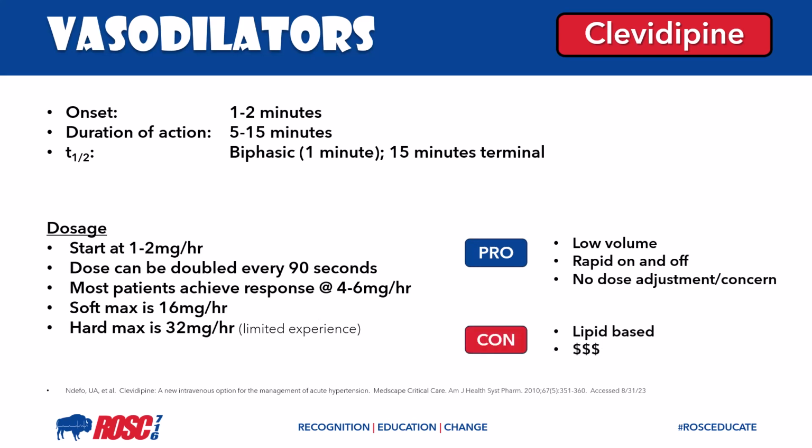The cons of this medication include its lipid base and its expense. Like other drugs like propofol that are lipid based, we need to remember the bottles are only good for 12 hours once we spike them. We have to be on the lookout for hypertriglyceridemia, pancreatitis, and rare lipid metabolism defects. We also need to remember that the drug provides 2 calories per mL of solution, so we need to take this into account when looking at our daily caloric intake.